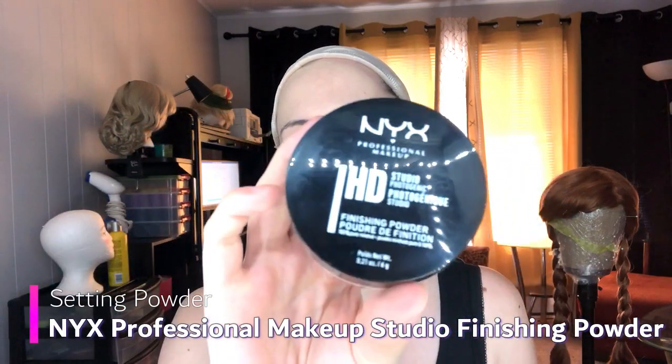For setting powder, I'm trying this NYX Professional Makeup Studio finishing powder, and I don't like it. It's gross. Stinks. No.